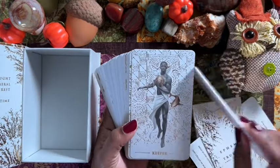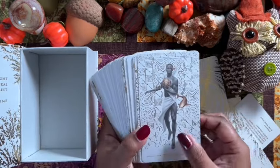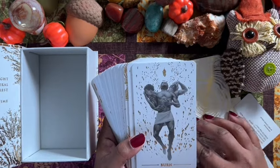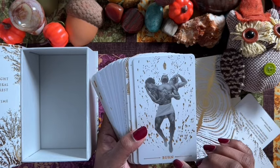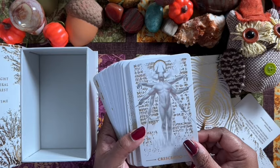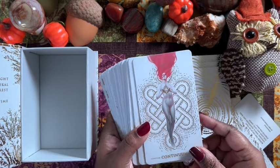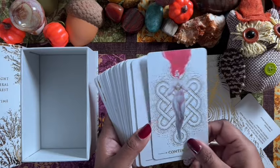So this is another deck that's got renamed suits. Look at this. Look at these bags. Oh my gosh. Renamed suits. Not renamed suits. Renamed majors. It's a hero's journey instead of a fool's journey. So it's a little bit different, but still quite beautiful.